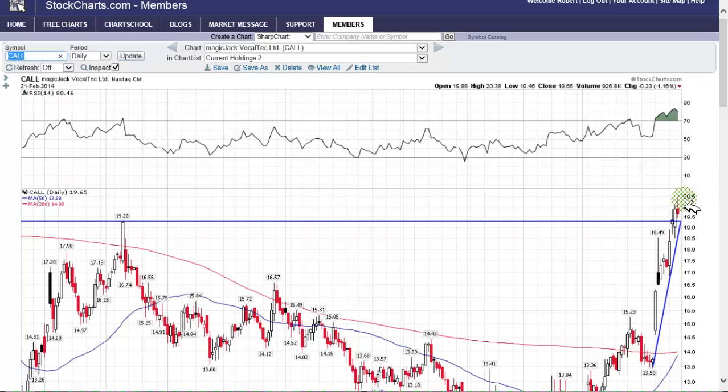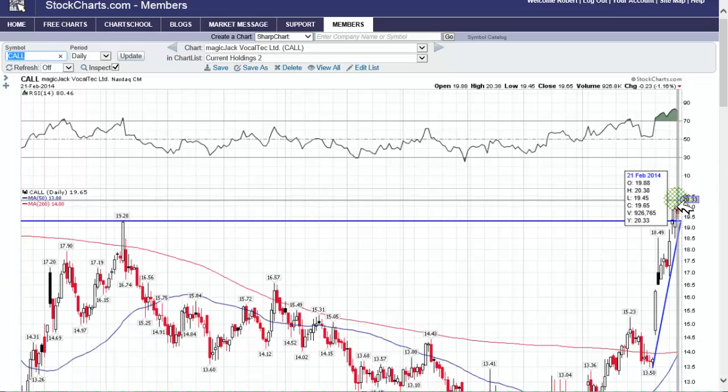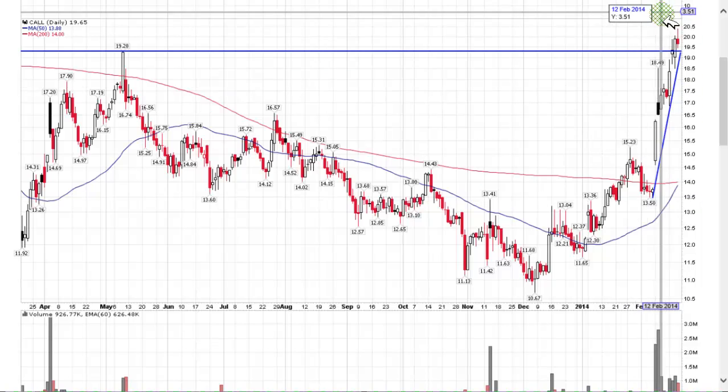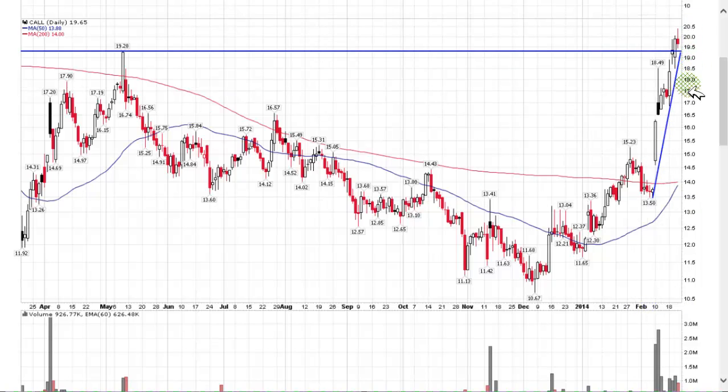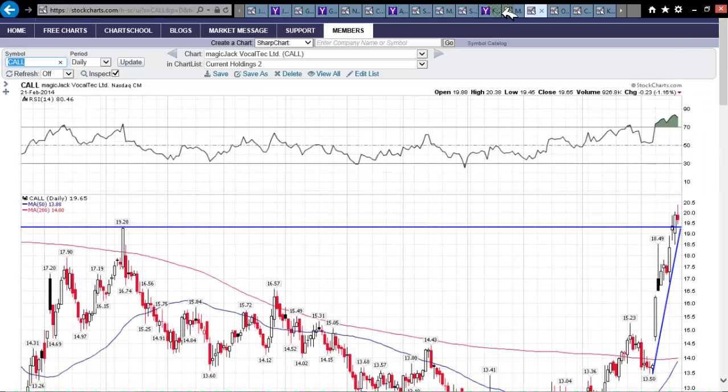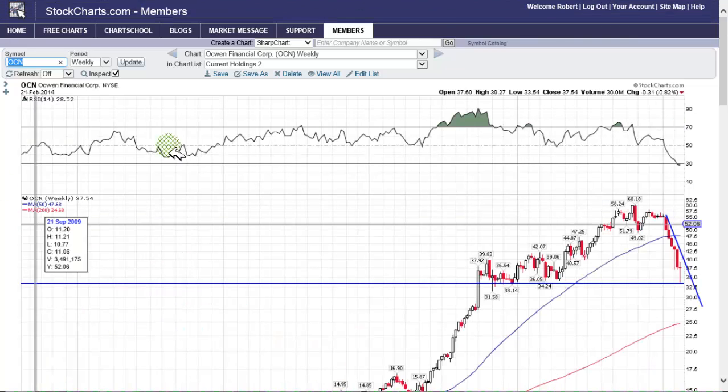I would finish my buying on a breakout above Friday's highs of $20.38. You close above there, or you look poised to close above there, you can add to your position of CALL. So ideally, pull back, hold support, buy it, finish buying on a breakout above resistance at 2038. CALL.